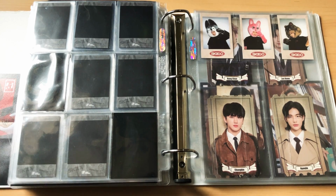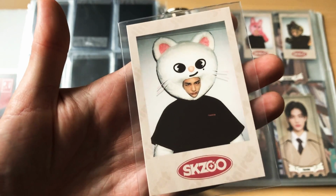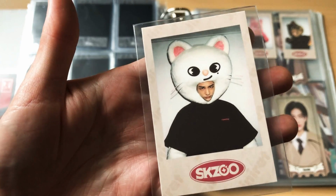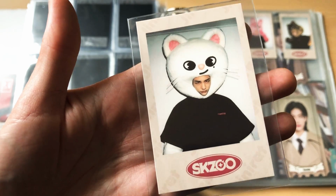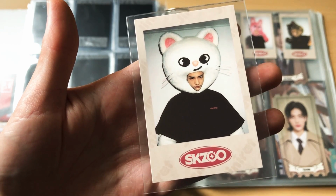So for the Skizzex Polaroids, I really didn't think that I was going to care about which ones that I got until I saw this one. I'm obsessed with this pouty little face Hyunjin is making. This is the only acceptable face to make when you're a really talented artist who is forced to wear a mascot costume.